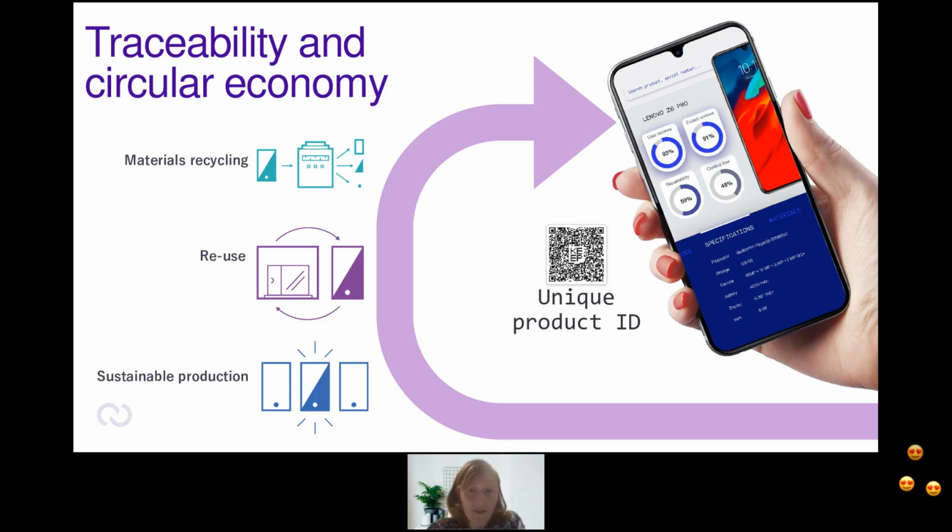And then we have the third area, which is material recycling. And that is once the products are no longer possible to use, there are no more users that want them, then we want to ensure that all material is kept in the circular system. So we have a really efficient material recycling.